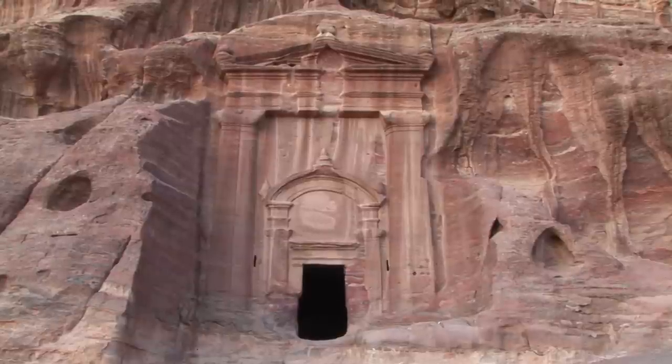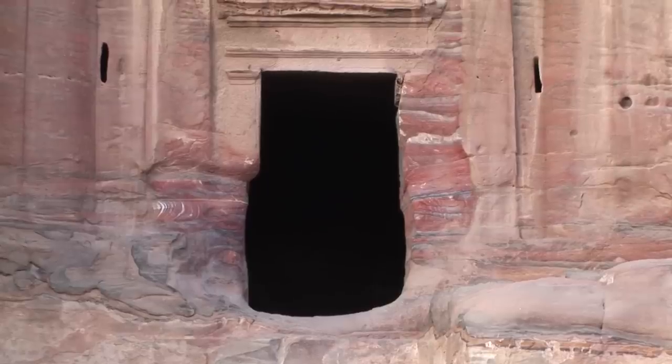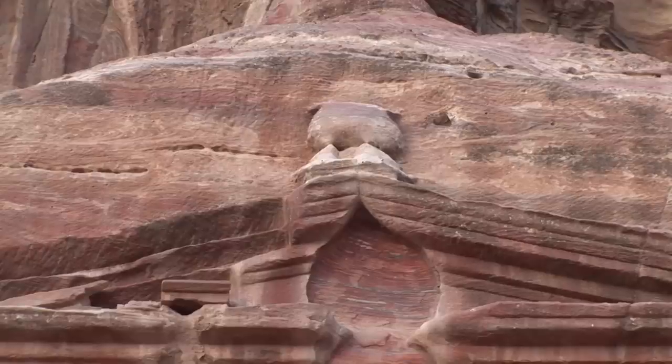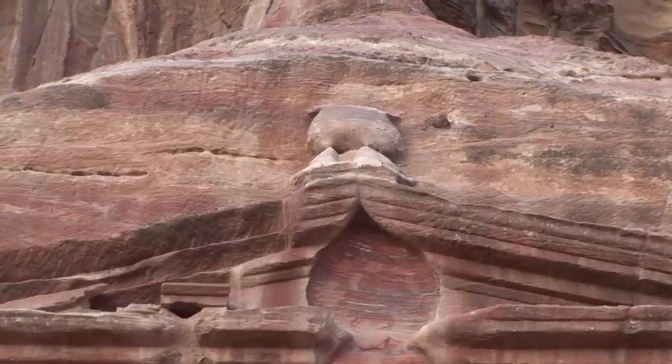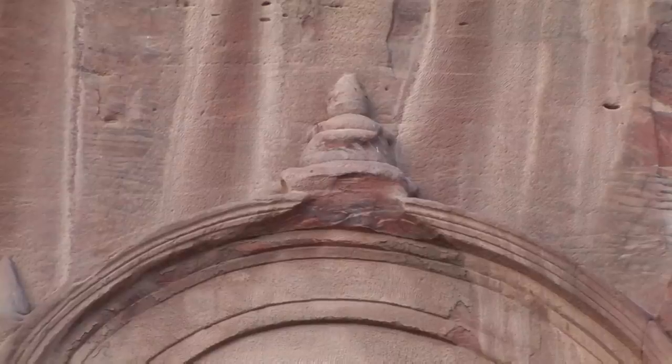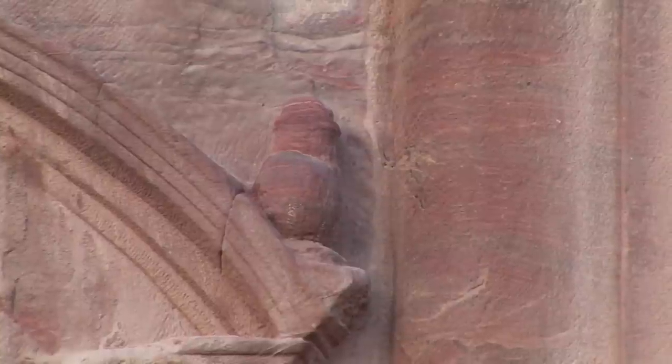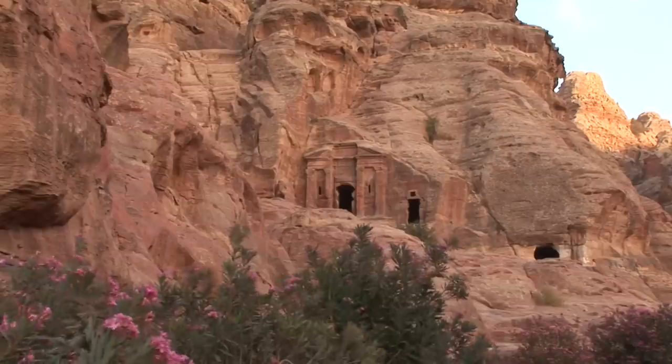Named for its features reminiscent of Italian Renaissance architecture, the Renaissance tomb has a beautiful arched doorway that is topped with three urns. The tomb's facade is so similar to that of the Sextius Florentinus tomb that it is believed they were carved at the same time, in the 2nd century AD.